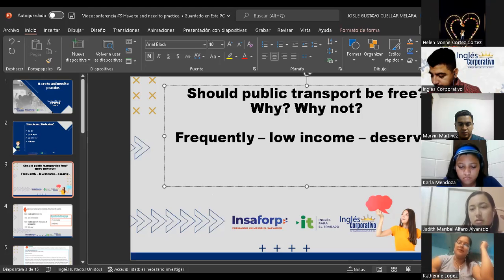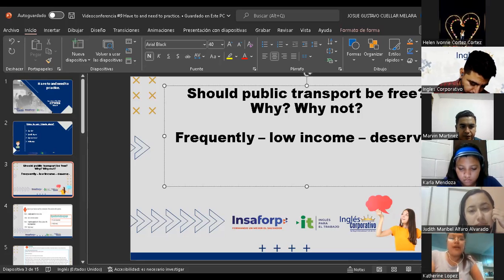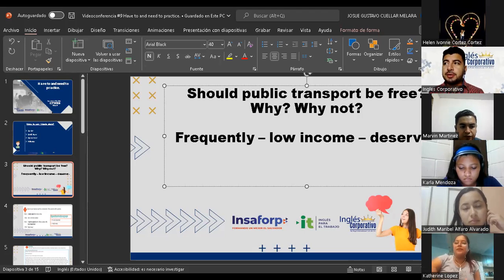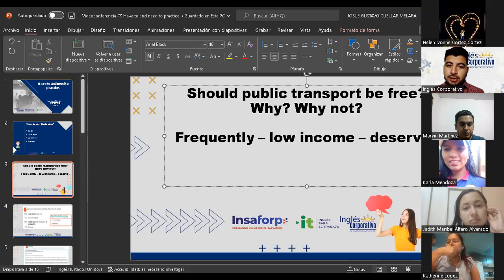Kathy, are you ready? Yes. Public transport should be free. Yes, it will be more accessible to the entire population. Okay, it could be accessible. And for example, there are some buses in which if there is a kid under 7 years old, they don't pay, ¿verdad? Hay unos niños que si tienen menos de 7 años, como que no pagan. So, well, it depends. There are some conditions. Thank you, Kathy. Okay, William, your turn.